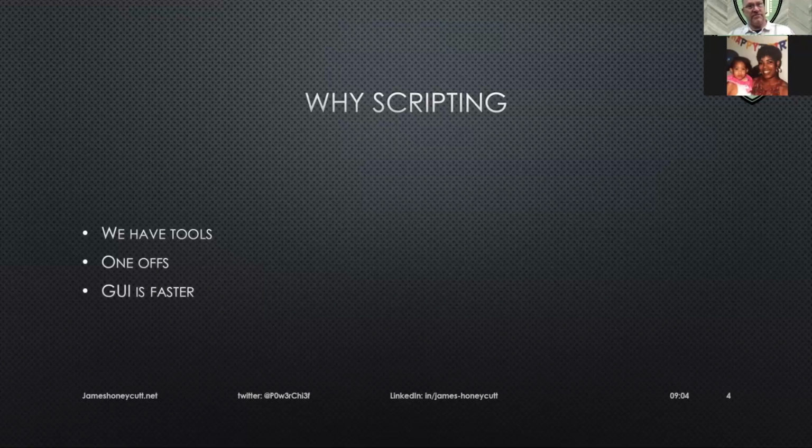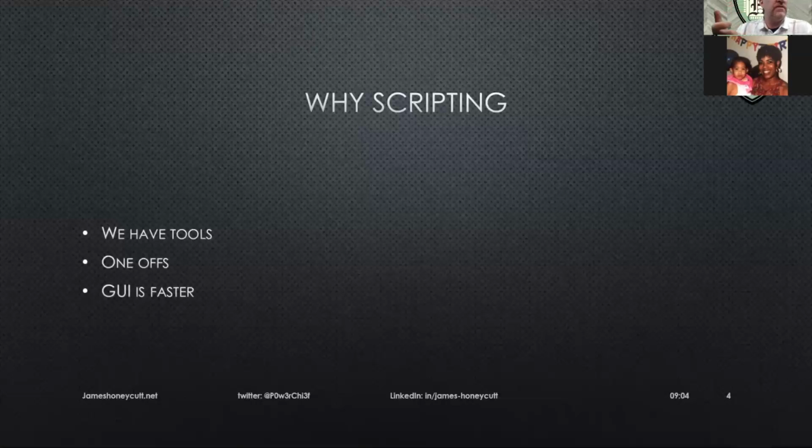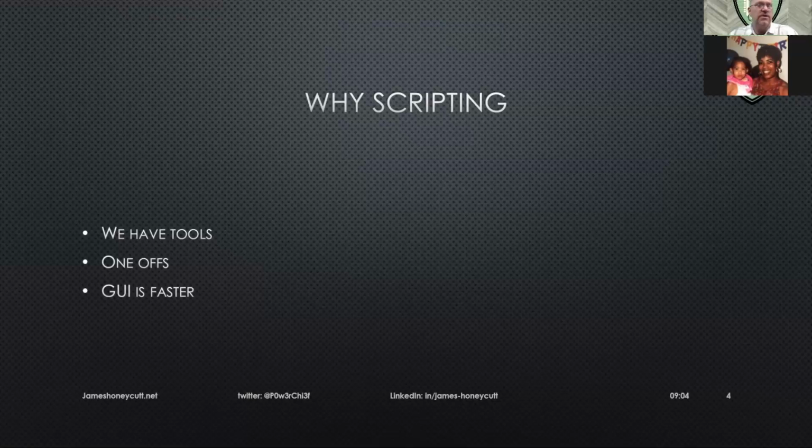I would open up PowerShell. By the time I had my script created that would change the attributes, they were only about 10 to 15 people in, and they were going through the GUI and clicking. So yeah, while the GUI is faster for the one time, if you have to do it multiple times, it's going to take longer.